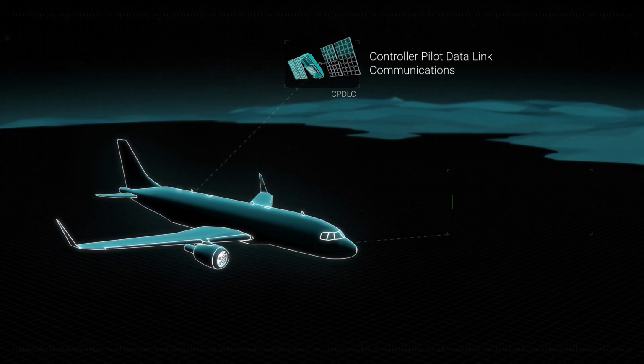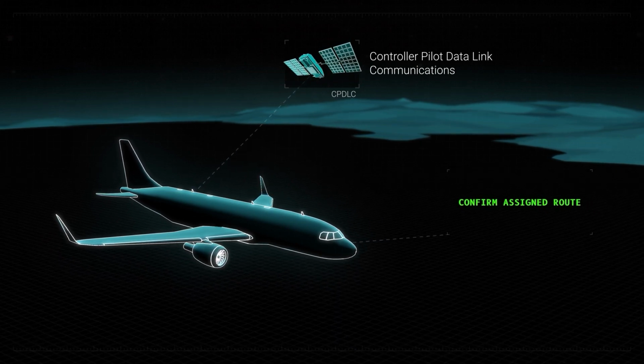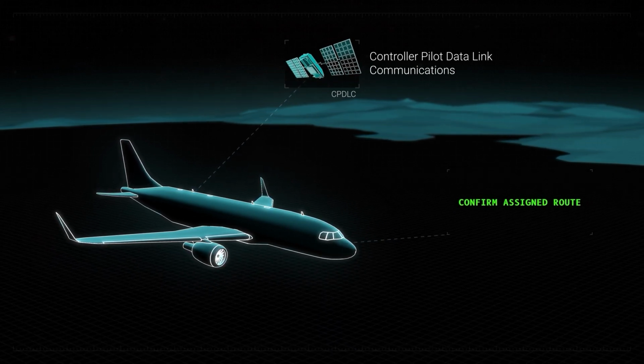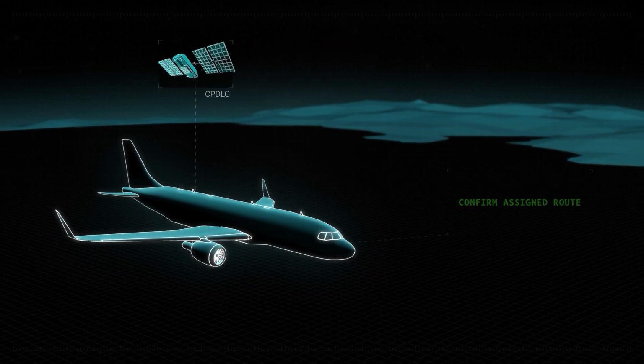The CPDLC Confirm Assigned Route message enables the ATC flight data processors to conformance check the full route loaded in the flight management computer, alerting controllers when there is or going to be a deviation.